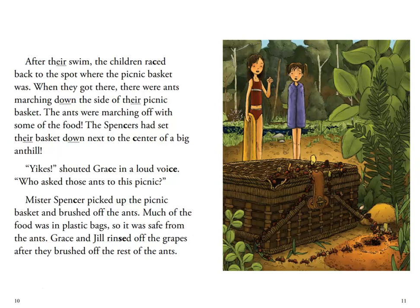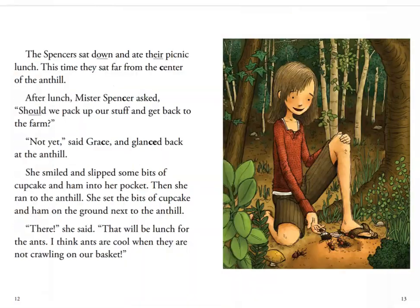"Yikes!" shouted Grace in a loud voice. "Who asked those ants to this picnic?" Mr. Spencer picked up the picnic basket and brushed off the ants. Much of the food was in plastic bags, so it was safe from the ants. Grace and Jill rinsed off the grapes after they brushed off the rest of the ants. The Spencers sat down and ate. This time they sat far from the center of the anthill.